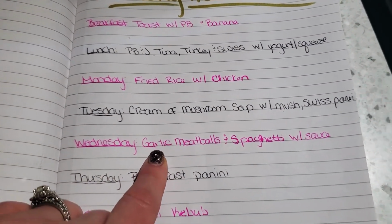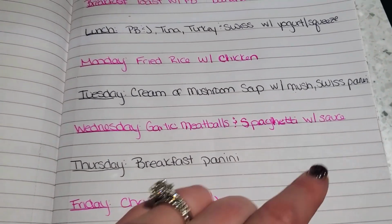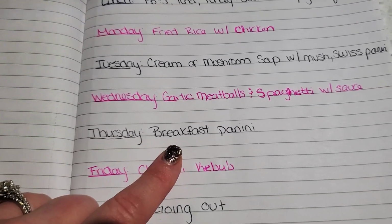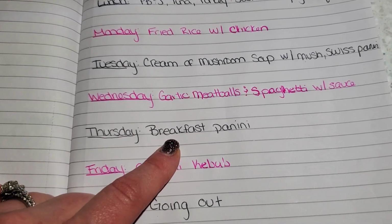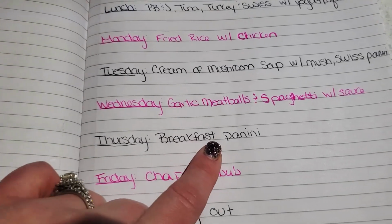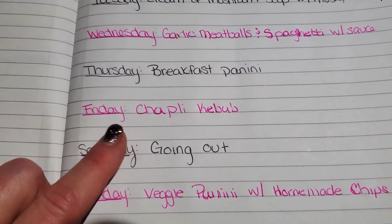Wednesday, I will do some garlic meatballs and spaghetti with that jar of sauce that I bought. Thursday, we are going to be doing some breakfast paninis. I have some extra eggs and things like that, so I will just cook up pretty much the leftovers that I have laying around to make some breakfast paninis.